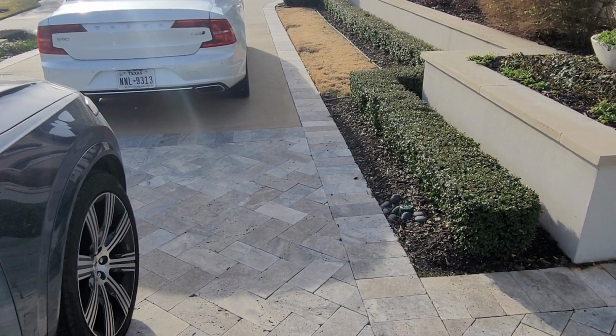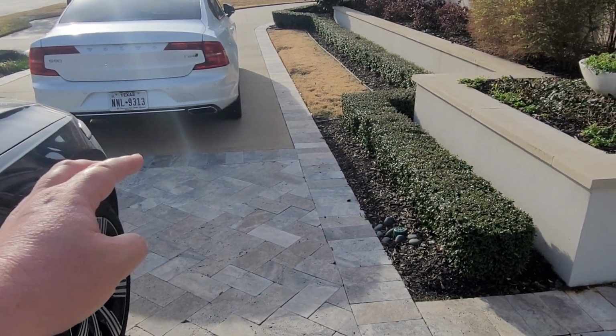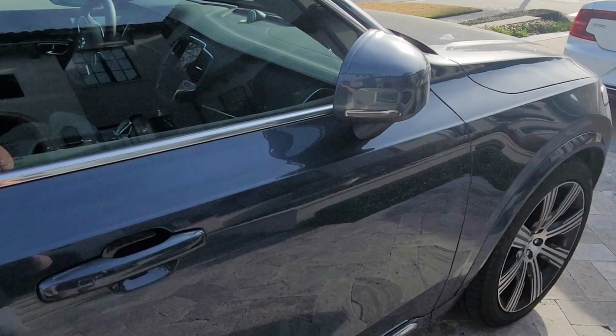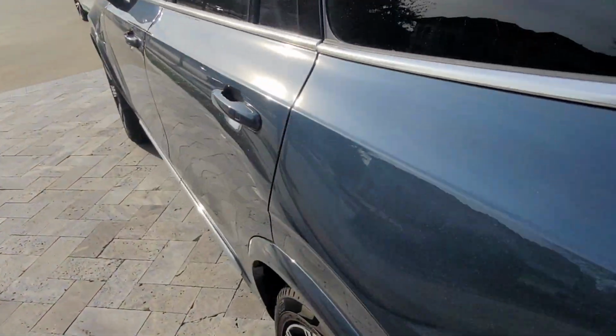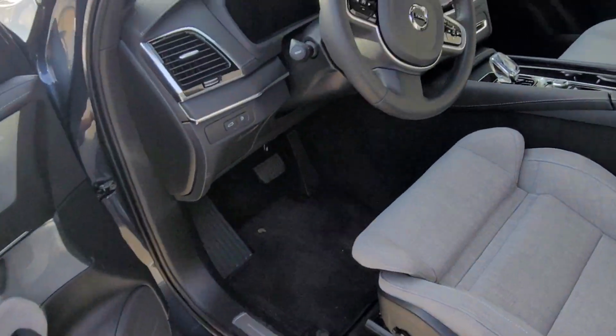So, unfortunately, I can't replace that car with the same car. And it's going to have to be with the T8 version. The lease price is like double. So, I'm going through a personal crisis on this because I don't want an XC90. You might want one, which is why you're watching this, but I don't.